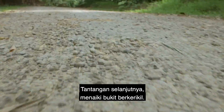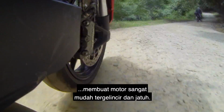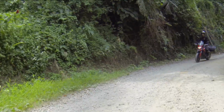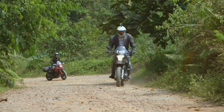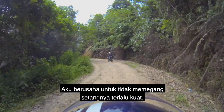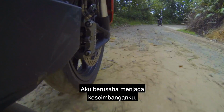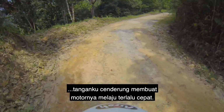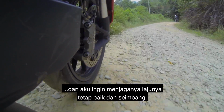My next challenge was riding up a gravel hill. Loose gravel reduces traction, making it all too easy for the bike to slip and crash. I had to fight to keep it stable. I'm totally forgetting to breathe at moments. I'm trying not to grip the handlebars too tightly and trying to keep my balance. I notice when I go off balance, my throttle hand tends to make the bike go a little too fast, and I want to keep it nice and even.